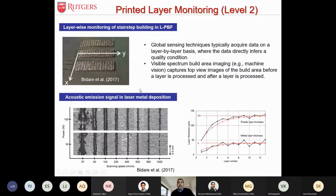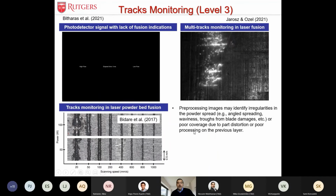And at the printed layer monitoring level number 2, we're now looking at tracks, layer-wise monitoring. You can see here a very good picture from this study: using a global sensing technique, we can acquire data on a layer-by-layer basis where the data directly infers a quality condition. A visible spectrum, built area imaging, machine vision captures the top view of the images. And we can see here the tracks forming and different powder layer thicknesses.